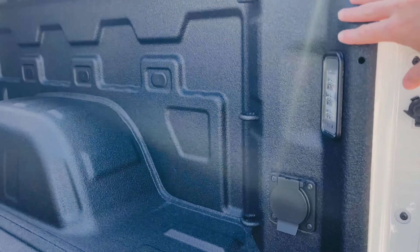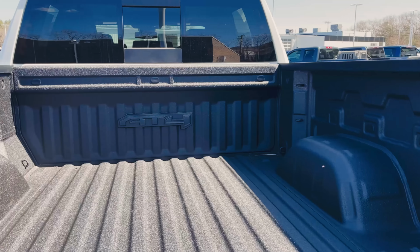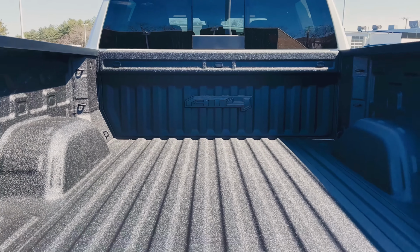I don't know if I can show you on camera. There you go. And I do like, once again, just the little attention to detail stuff, like AT4 embossed right there in the bed. Things they don't really have to do, but, you know, I appreciate that kind of stuff.